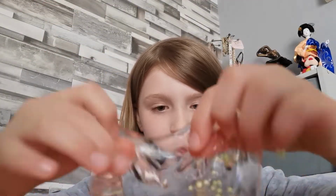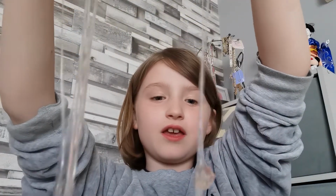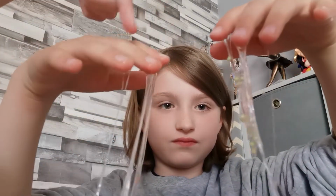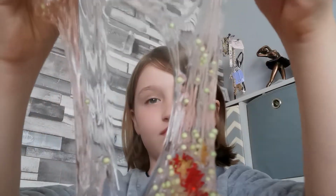This video is long, so I'm going to end it soon, but show you this slime first. This is totally transparent. It would be pretty boring if every single slime was opaque. And if you don't know what opaque means, it means like not see-through. But this slime is opaque style. I just said opaque means that it's not translucent. I meant totally not opaque style.